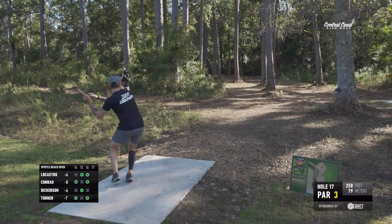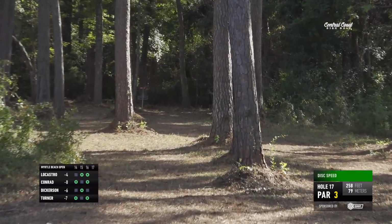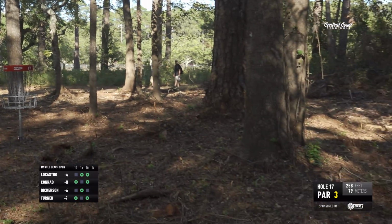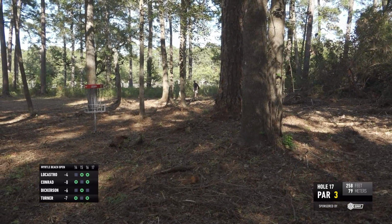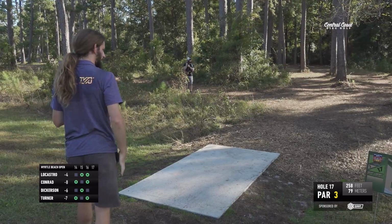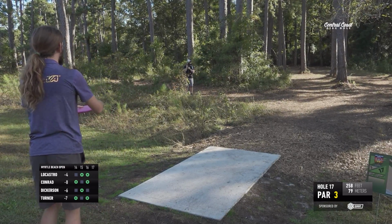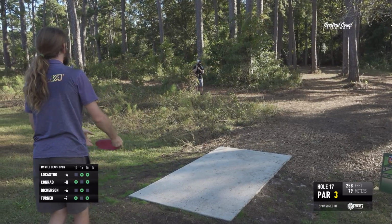Austin. He'll be throwing a Raptor. Oof, that's moving. Barely missed a lot of stuff. Wow, but worked almost out, really flares well in, and that's a nice little tap-in birdie putt for Austin. Nicely done. Conrad. He's not throwing the green one, so he needs this thing to turn left.